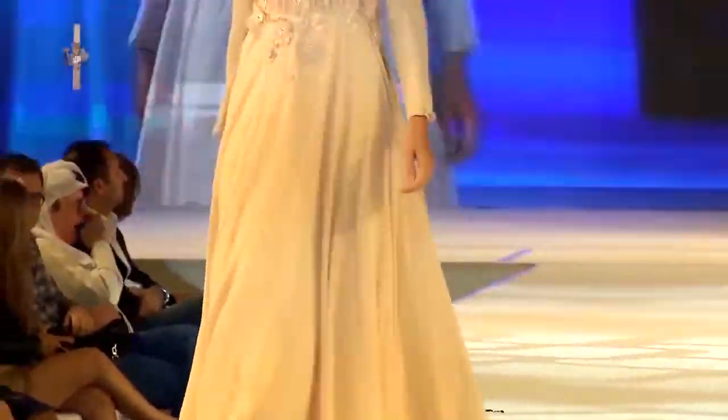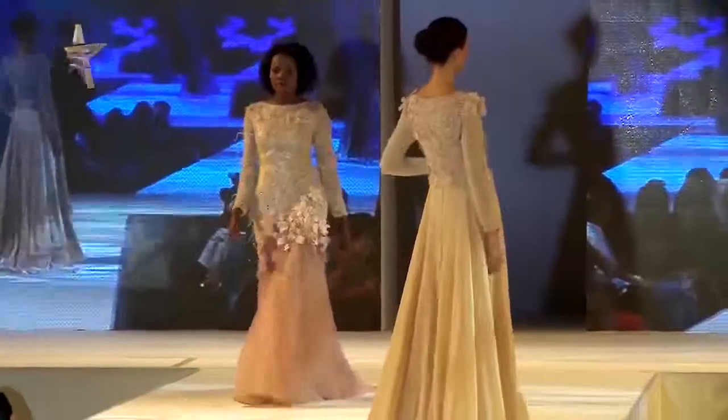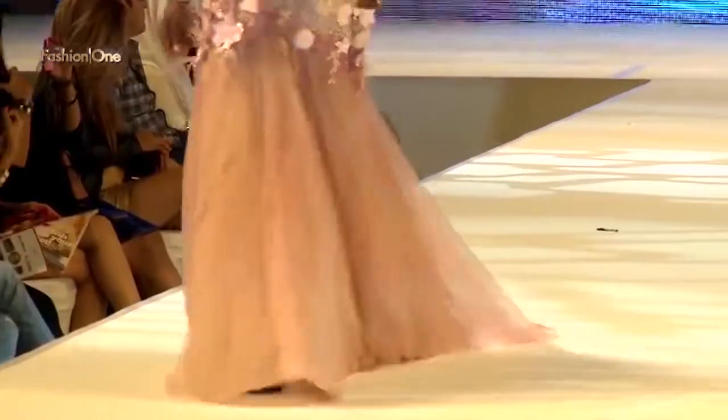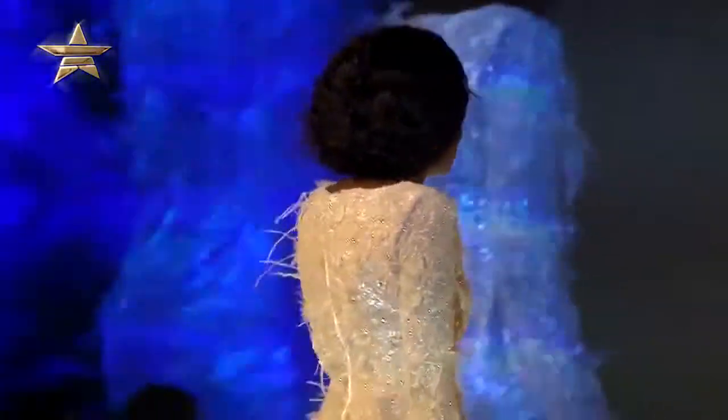Okay, well, most of my pieces, I use 3D flowers, not so much beading, because I would like to maintain the softness. To me, if there is too much beading, it will take away the softness. Beads are pretty, but to me, flowers make a woman look soft, soft and elegant and just free-flowing.